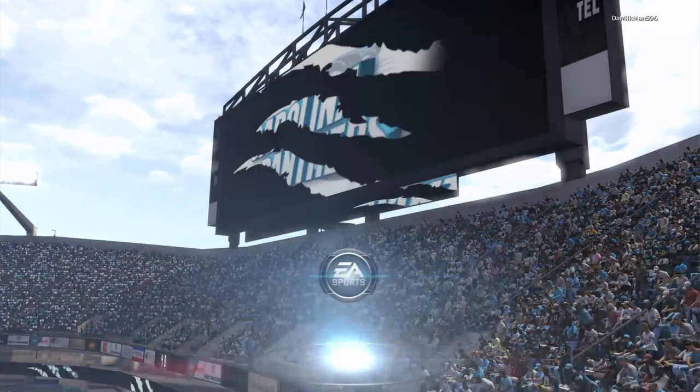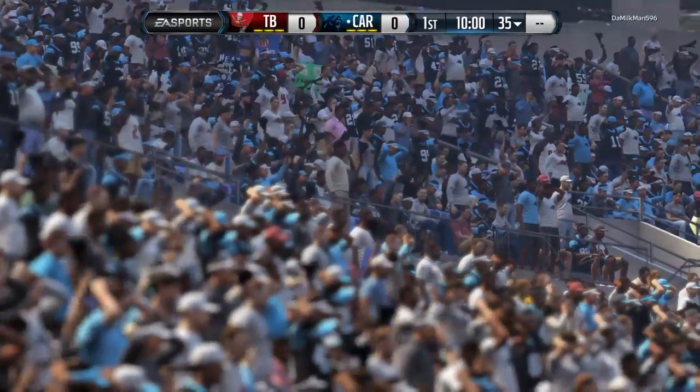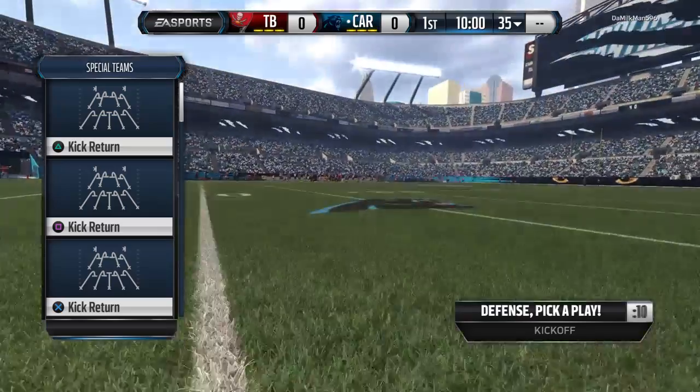It's the NFL on EA Sports, a matchup in the NFC South as we join you from Bank of America Stadium. We've got one of the hottest teams in the game on the field today, riding a 5-game winning streak. And, man, they're hot for a lot of reasons.